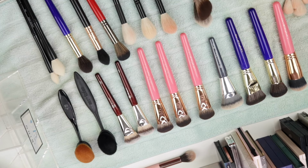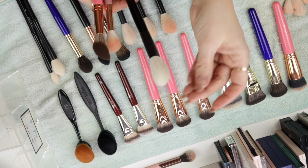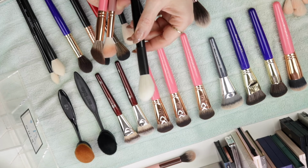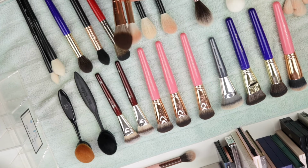All right, a few more angled brushes that I just wanted to talk about really quickly. The Wayne Goss F1 brush. This is the angled cheek brush. These aren't angled like those ones that I was showing before. These are definitely a different shape. So obviously I just bought this one. I am not getting rid of this. This is a beautiful brush.